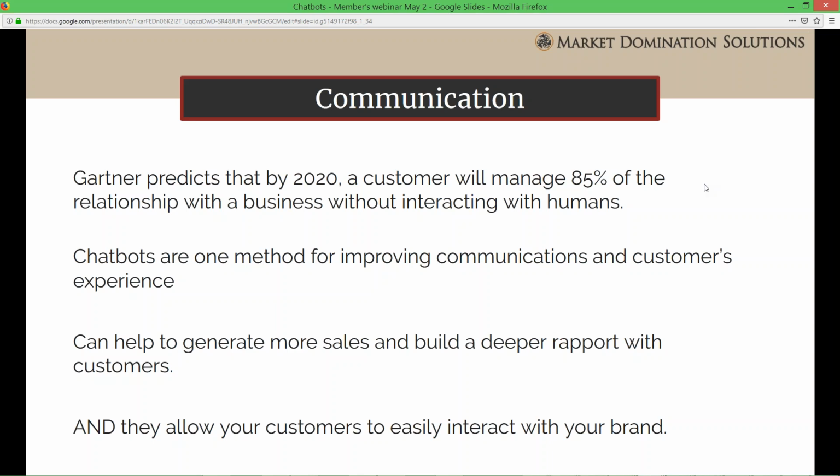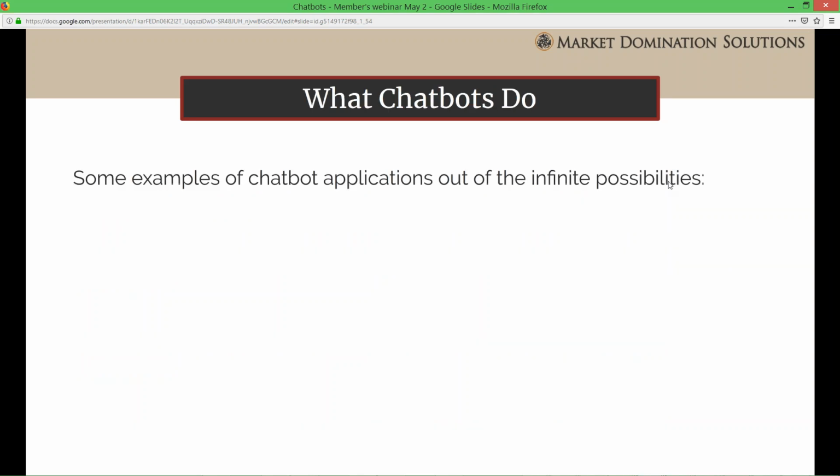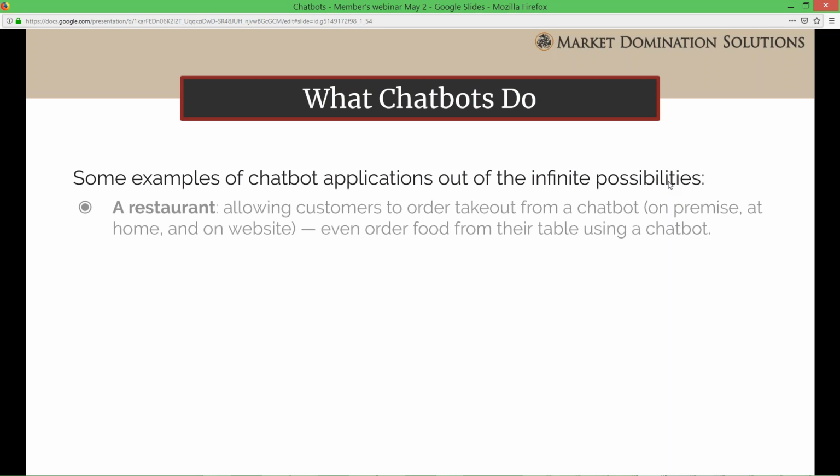So chatbots are one method for improving communications and customer experience. They can help generate more sales, build a deeper rapport with customers, and they allow your customers to easily interact with your brand. So the first part of the conversation we're going to talk about is indeed chatbots. Some examples of chatbots, stuff that they can do. They can take your order.